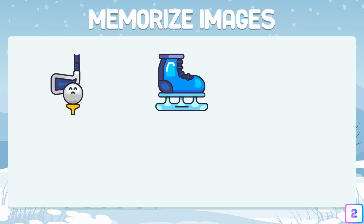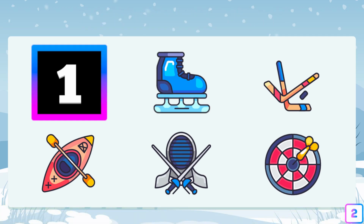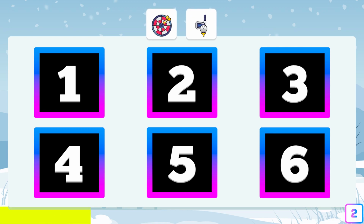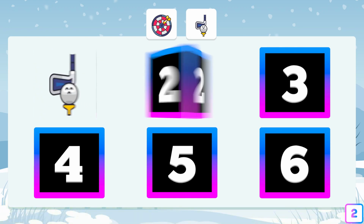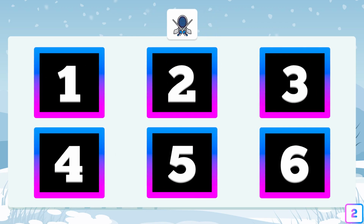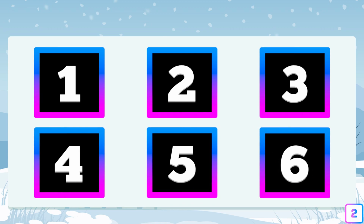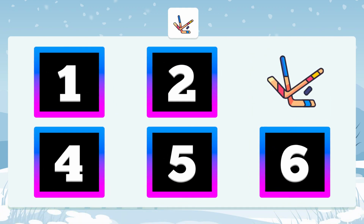Test 2, we continue in the warm-up, to awaken your memory. Where were the icons of darts and golf? In the first and last box. And the fencing icon. Do you remember which box it is in? In box number 5. And the hockey sticks? Hockey sticks are in the box, number 3.